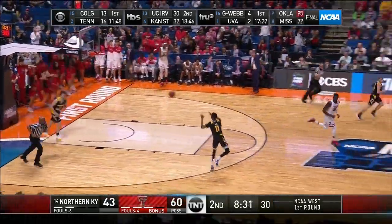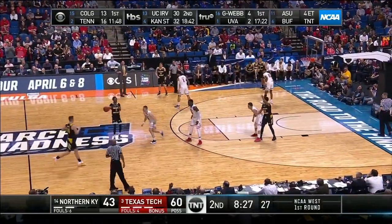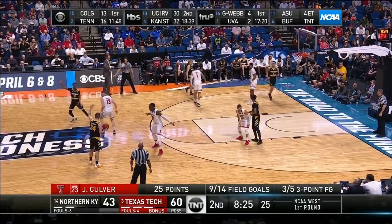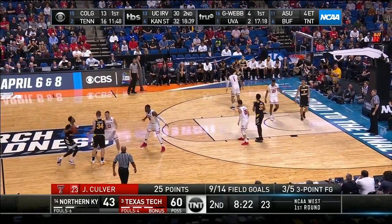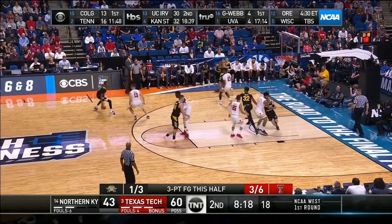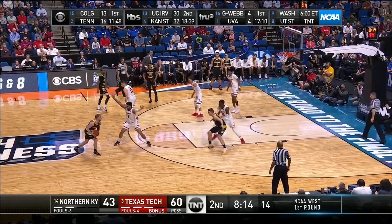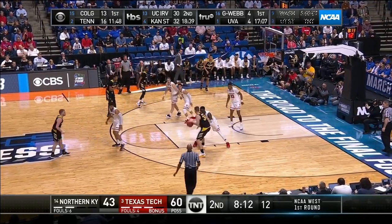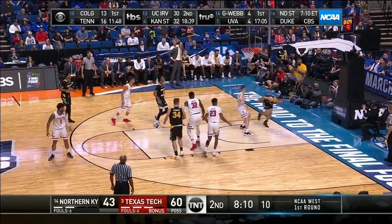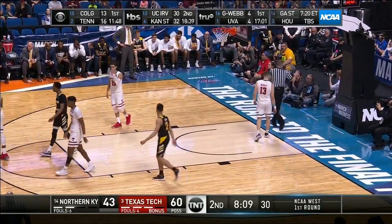How about Culver just feeling it, fellas? 25 for Culver. The lead swells to 17. Great lift on that shot, the rainbow jumper, just sending it up to the clouds. Here's McDonald against Odiase. Tried a baseline pass. It was a good thought, but threw it away.